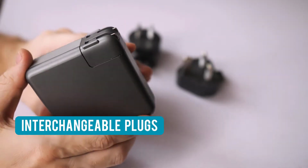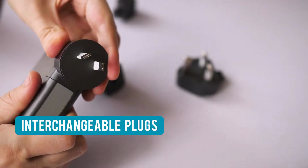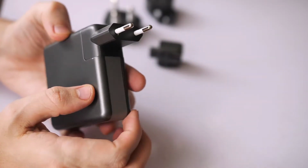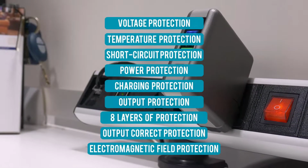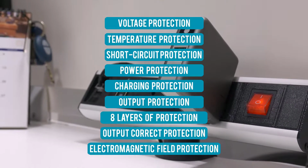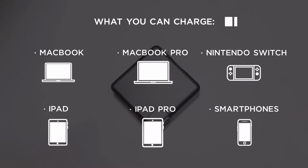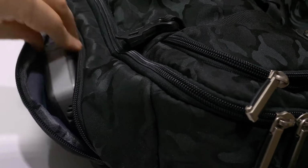GoSpace provides you all the adapters for different countries. Just one move and 1 second to switch the adapters you need. Just pick the one you need and you are ready to go. Our multi-protection safety system will make you feel safe to bring GoSpace Supercharger out. All you need is just one device and go.